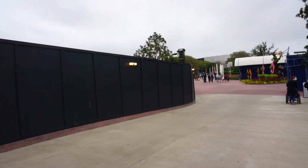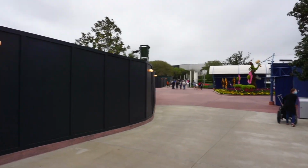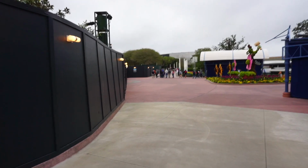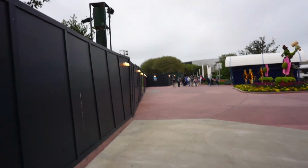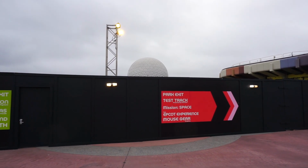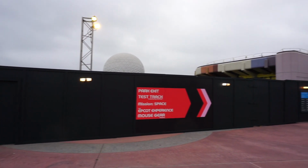It's gonna be nice once we can cut through the original main area once again, because it was a lot quicker to get to World Showcase, if that's where your destination is. You guys know what I'm talking about right here. That's what I'm ready for. I'm ready for this to open up.